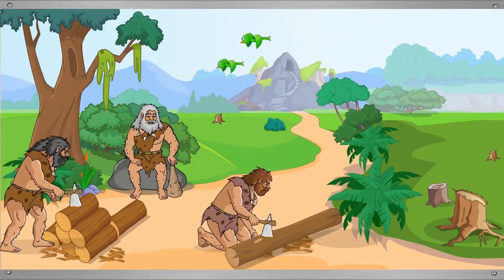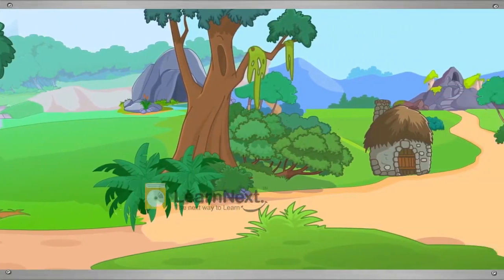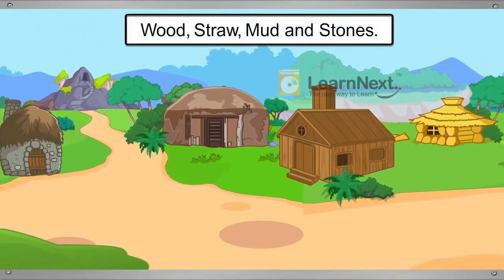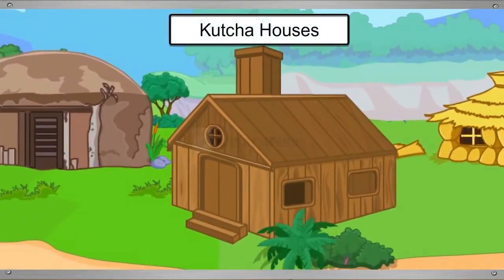As time went by, some of the caveman's great-grandchildren decided to use the wood from trees to make houses. They liked the idea so much that soon people started using all sorts of things to build houses. They used wood, straw, mud, and stones. These houses were not very strong and are called kacha houses. Kacha houses are still found in some villages.